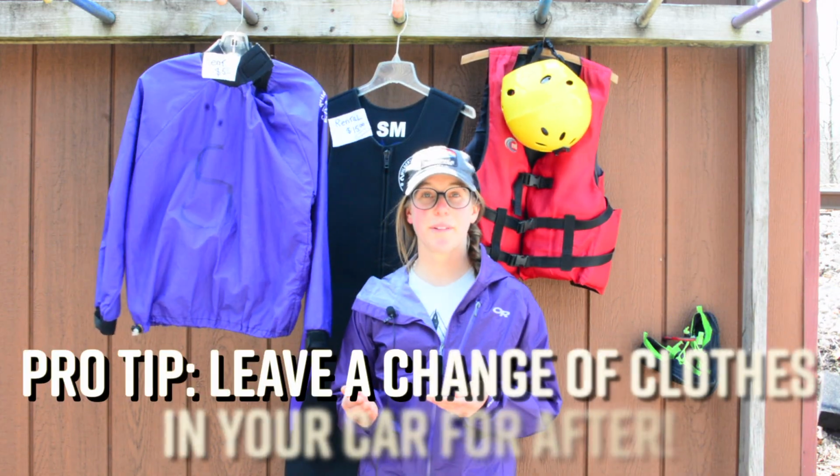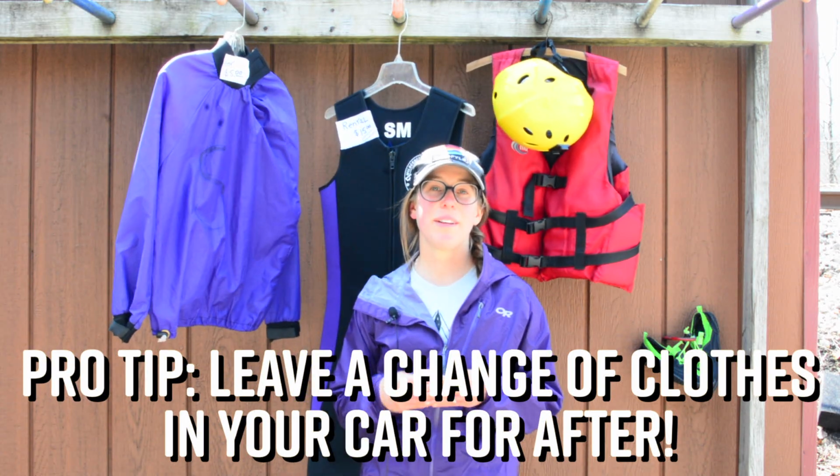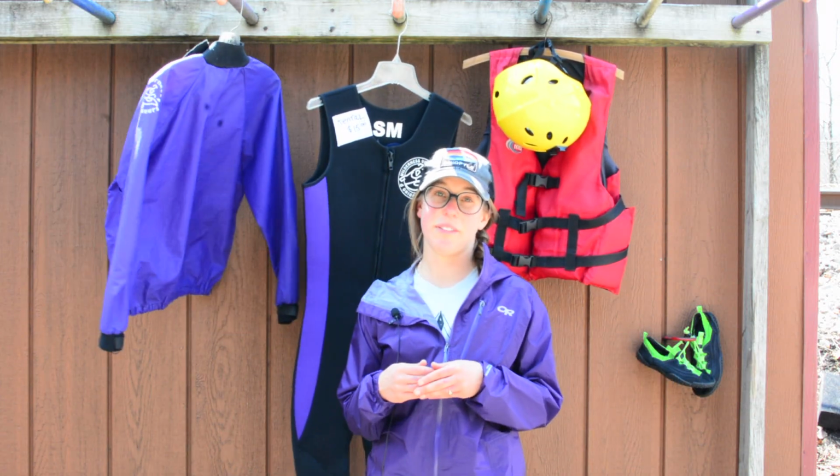So our last tip for you is that you bring a set of warm and dry clothes for after your rafting trip, so that when you get back to our base, you can change into some nice warm clothes and get your core temperature back up if you did get a little bit chilly on the river.